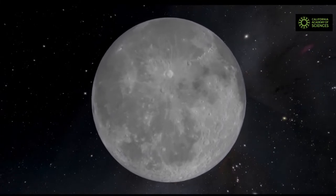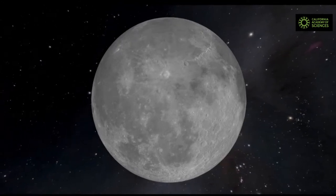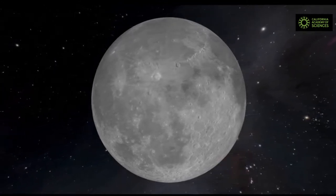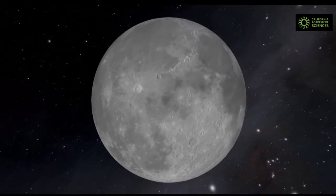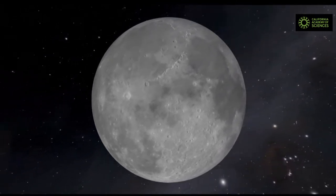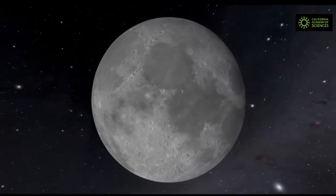Even though those dark patches are sometimes called seas and oceans, they're actually flat plains of dried lava. They're known as the maria, and you can see a lot of craters on the surface of the moon, especially in the lighter colored areas. Those craters were blasted out by the impact of asteroids and comets on the surface of the moon billions of years ago in many cases.